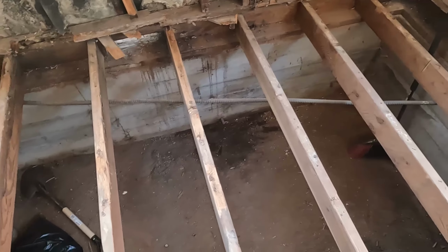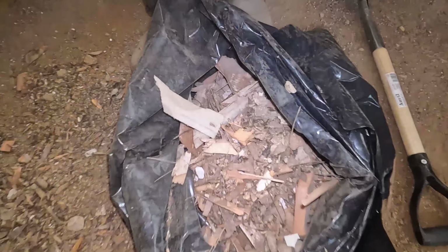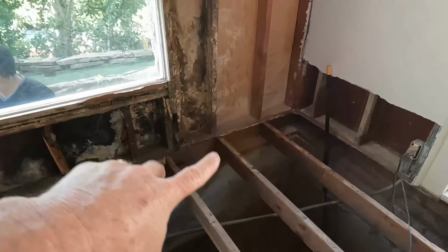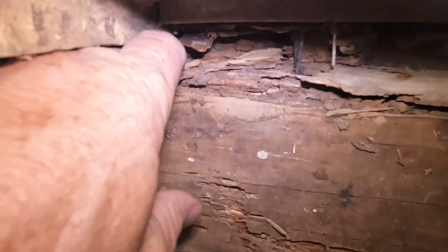All right, you can see how Victor has really done a great job by cleaning up all of the contaminated wood. And then look at this, guys. We opened up this here to do some investigation. Let me show you what we found.